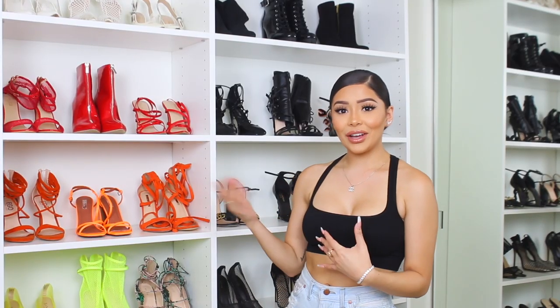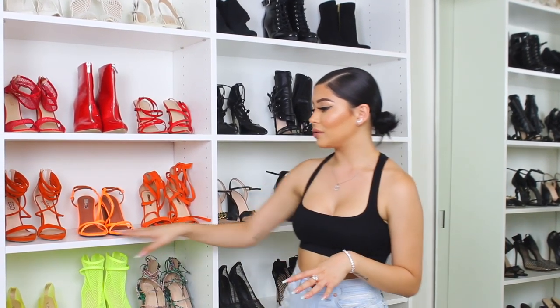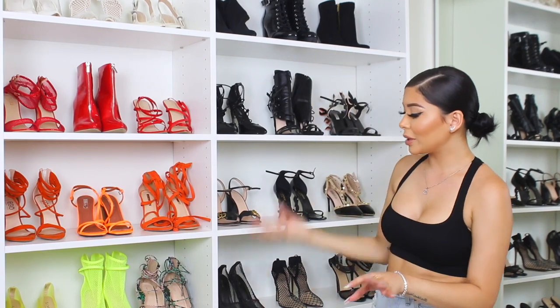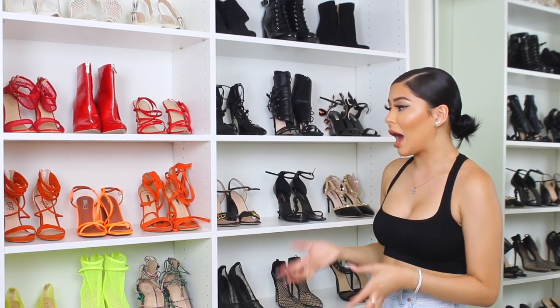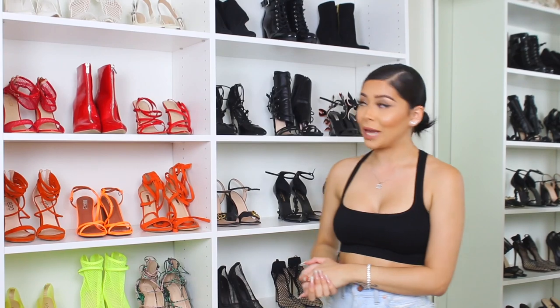All right, so now we are at the shoe wall, and this, you guys, took us forever to coordinate because we had to coordinate it by the pairs of shoes that we were gonna put. So at first we were like, let's do white and then black, but then we had black left over, and we're like, should we do black up here? And then we're like, no, we'll just do colorful here and then white and black. So it took us about a good hour, taking the shoes on and off and trying to see what looked best. And this is the best solution that we came up with.